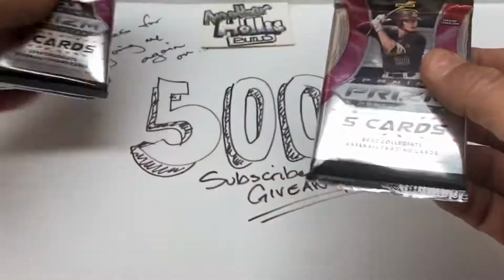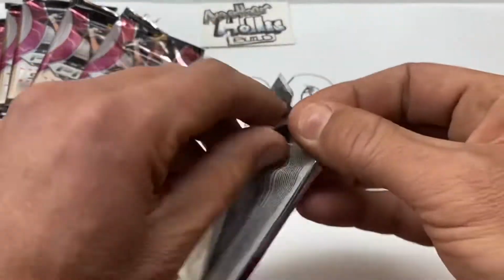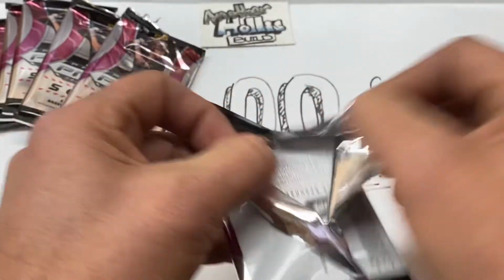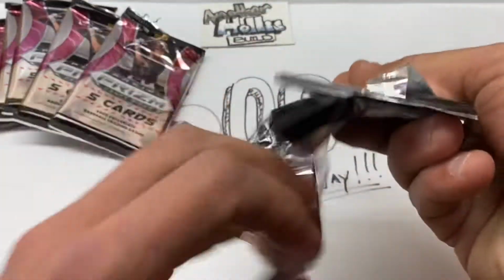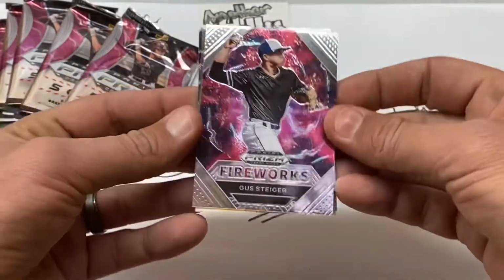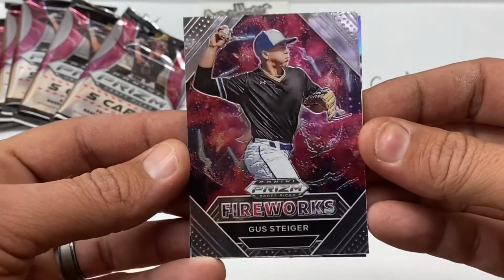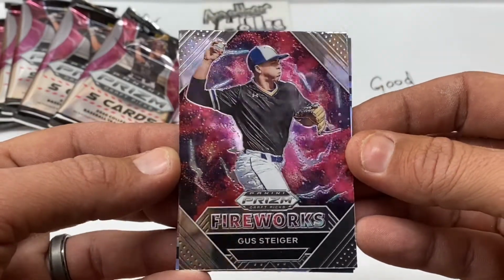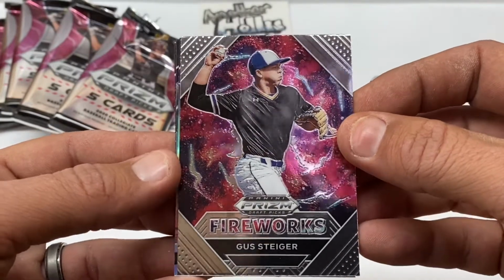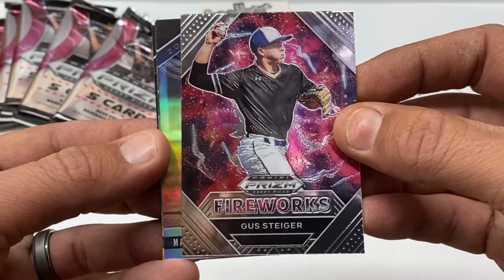1, 2, 3, 4, 5, and 6. Bam. Let's do this. So stoked to be opening up this new product. All right, let's see who we got here. These are such beautiful cards. I've seen some ripped already. Look at that, the fireworks. Tell you what, Topps, if they get their licensing over at Panini, you guys better watch out, because they produce some beautiful cards, huh? Look at that.